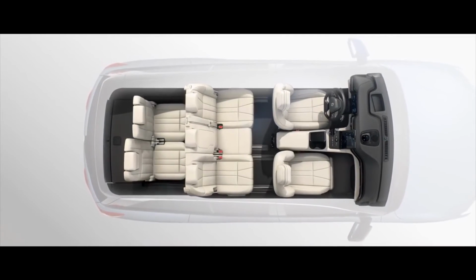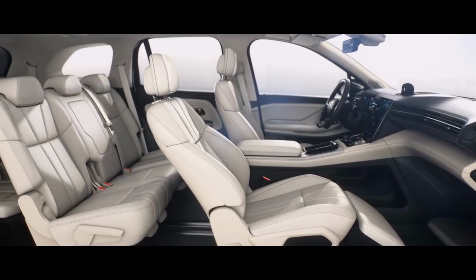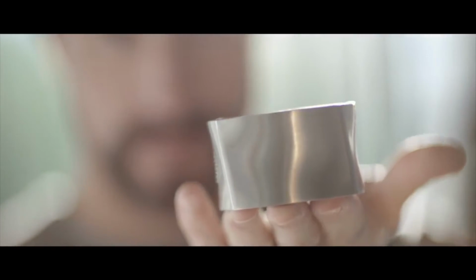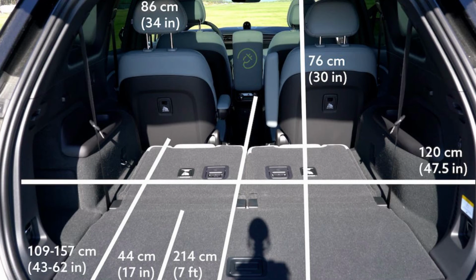Then with the third row down, that length becomes somewhere between 109 to 157 centimeters, 43 to 62 in, depending on how far the second row seats are placed, in the six-seat configuration. Then, finally, with the second row down as well, you get 214 centimeters, 7 feet, until the center console. These measurements wouldn't be complete without mentioning that the height is 76 centimeters, 30 in, and the width is 120 centimeters, 47.5 in, at the bottom and 86 centimeters, 34 in, at the top.